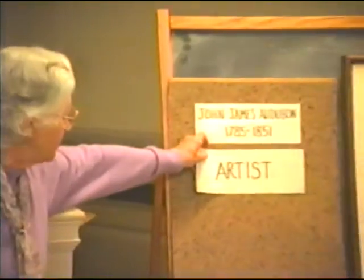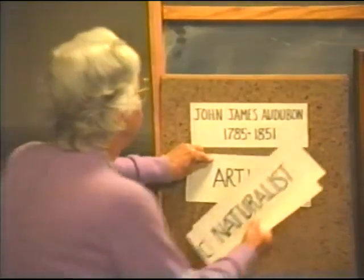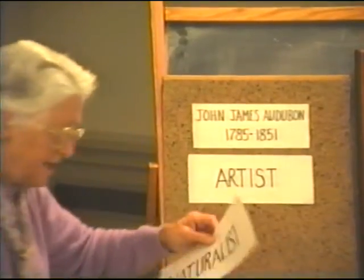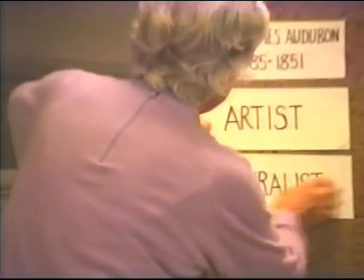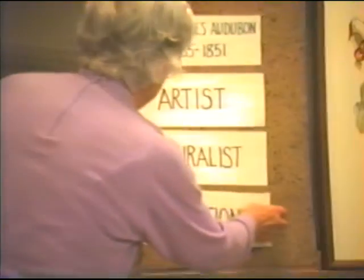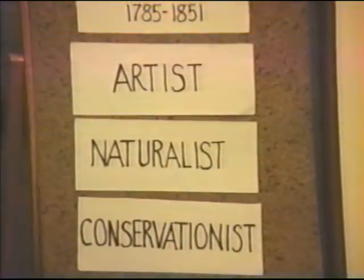Well, actually, Audubon is noted for three things. Art, I'm not as an artist, as a naturalist, and conservationist. And I hope in the course of this morning, I'll bring out the ways he was those different things.